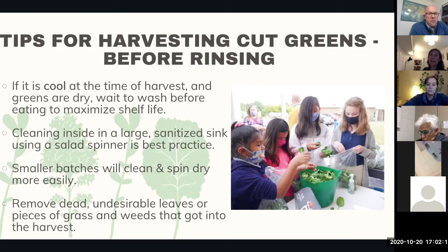Now, if it's hot outside, the reason that you put greens in water is to actually bring down the temperature of the leaves themselves. So in farming terms, it's called hydrocooling. You're not washing them, you're hydrocooling them, which just helps understand the concept of why you're doing it. You're using the water to cool the vegetables down.